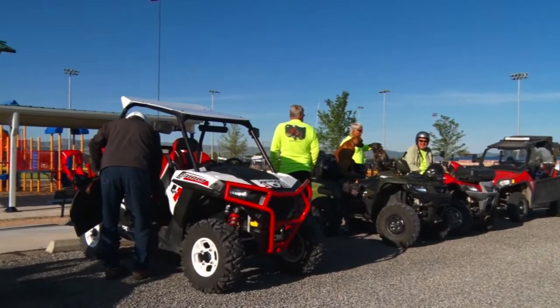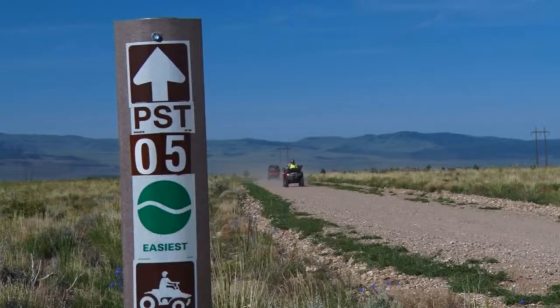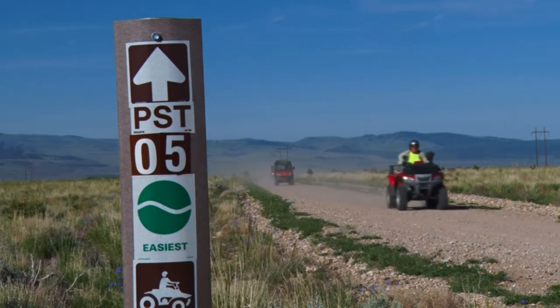We start up at what we call the plex, which is the baseball fields on 600 North. And from there you just follow the Paiute signs. We have the PST or Paiute Side Trail, the O-5 and the 6-8 both start out of Beaver, one on the north end of town, one on the south end of town.